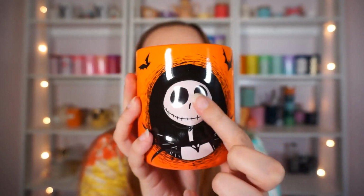This one has Jack on it, and he is also raised. I love that. I just feel like it's such nice quality when it has those sort of details, like when it's not just a flat picture. I think that's really, really nice. And I like that it's orange and black because it's so Halloween.